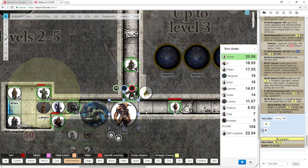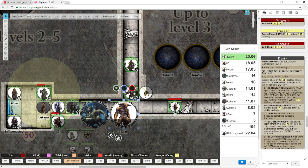I made it. Oh, it's spell damage too, so it's half of half. Nice.